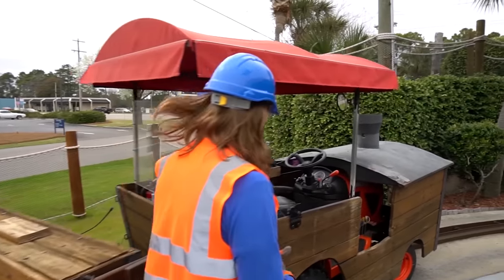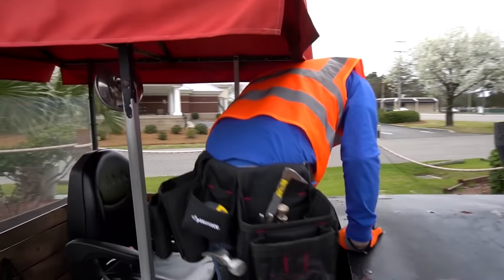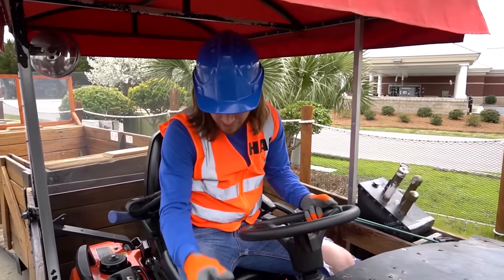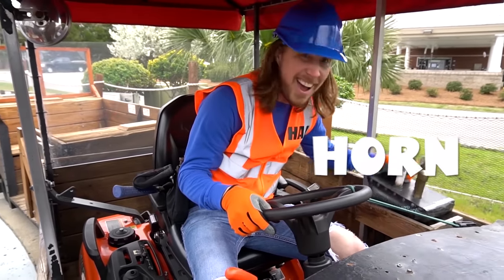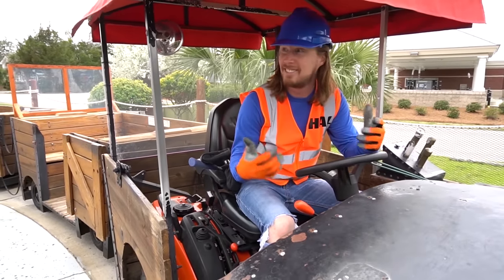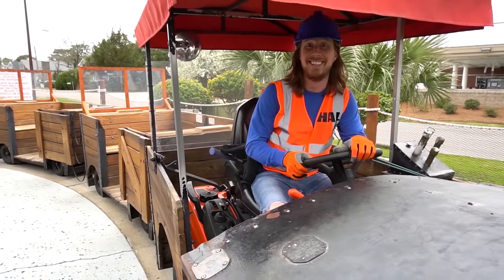This is totally awesome. This is where the driver sits. Comes right up in here. Oh yeah, it drives right on up. Got the steering wheel, got all these cool controllers right here. Even got a horn. How awesome is that? Well, we've got it all fixed. How about we go play some mini golf? Let's go.